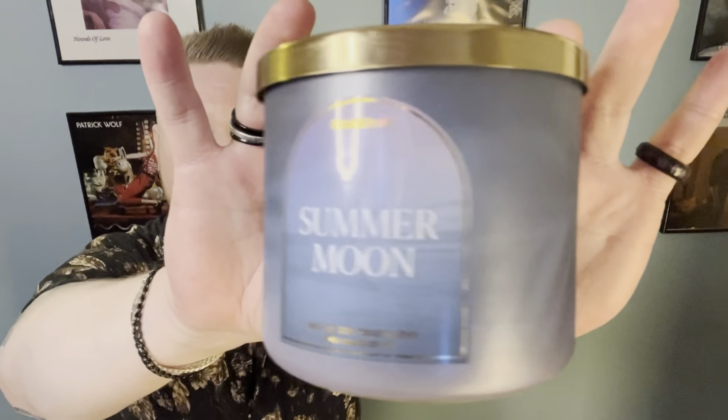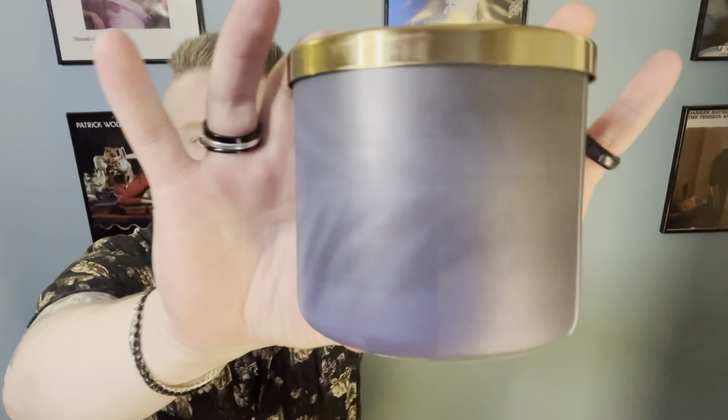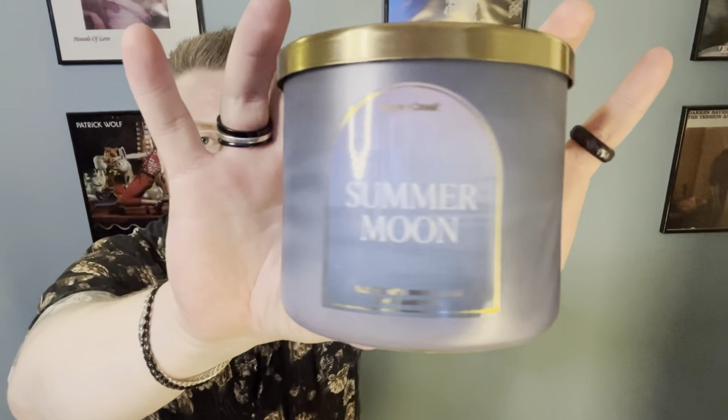I have a review for you today, care of Goose Creek. This is Summer Moon. I really thought that this collection was beautiful and had some stunning fragrances from Goose Creek. This came out in their second wave of summer candles, I believe, along with those black jungle-y botanical candles. I purchased quite a few of them. I also got the Sunset Sparkle and Island Bliss and Midnight Oasis and a couple others as well.